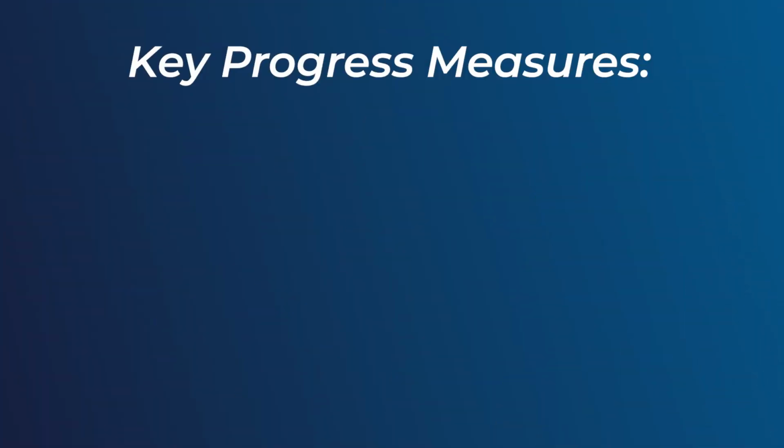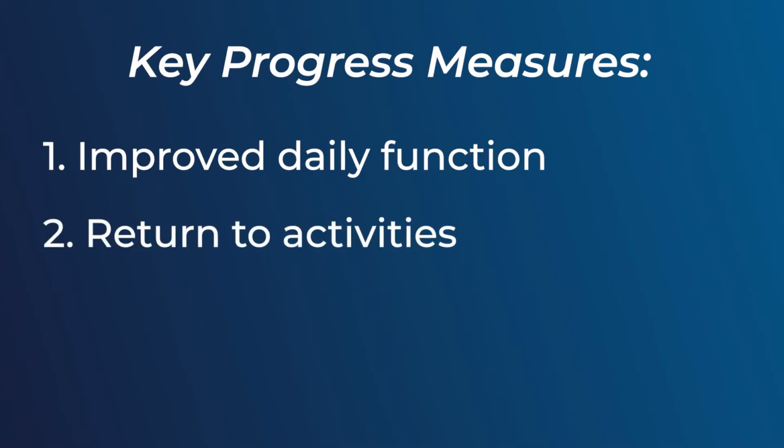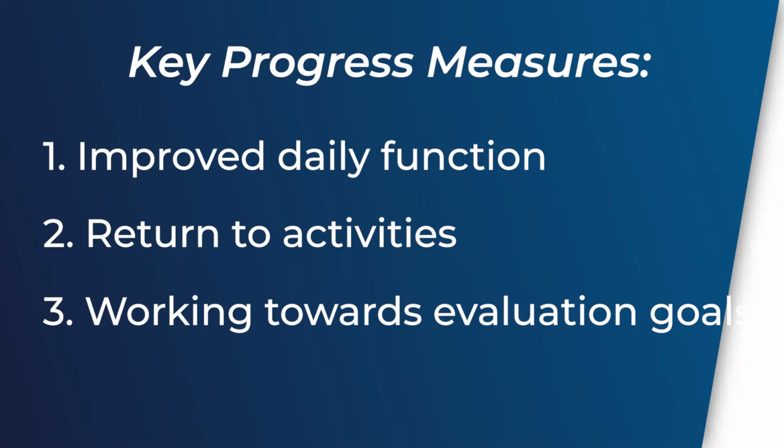Today I'm going to talk to you about ways to know if your physical therapy is actually helping you or you're meeting some of those goals. And we're going to do that in 3 ways. One is to improve your everyday function. Another one is to return to activities that you maybe weren't able to do before. And then the third one is to meet some of those evaluation goals. And then we're also going to go through a couple of strategies so that you can be successful.